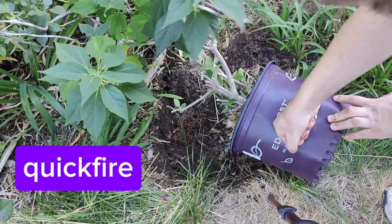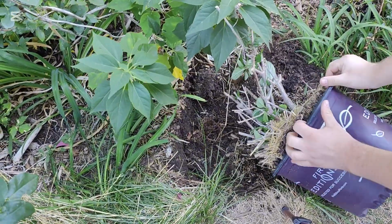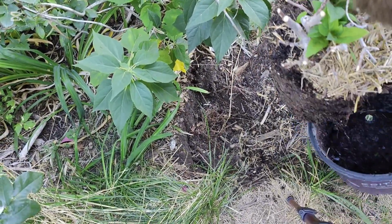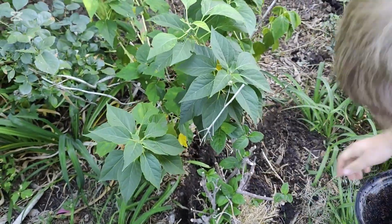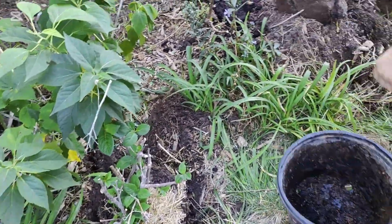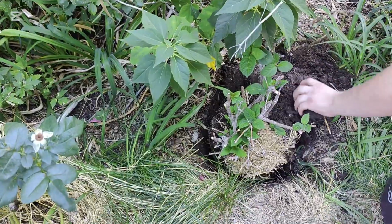Can't remember what type it is. Hopefully it's panicle and not macrophylla, because we do better with panicles in our area. It might be all the way to the bottom of it. There you go. Holy crap. Okay, so take some of that dirt that you did before and just kind of fill it in. Yeah. And you can do that with a shovel too if it's easier.